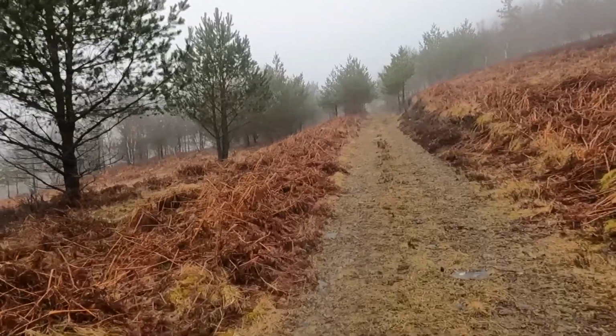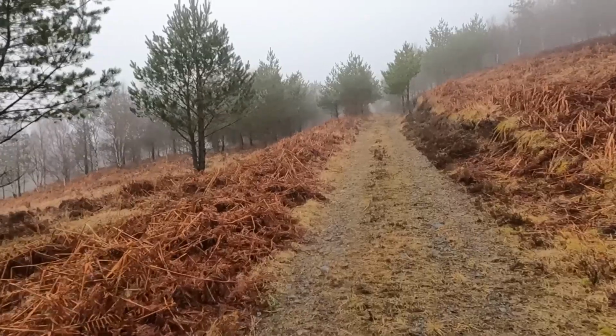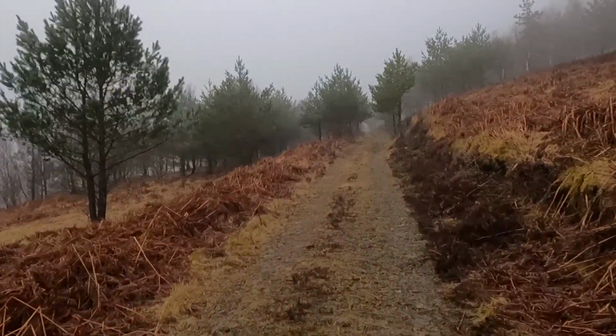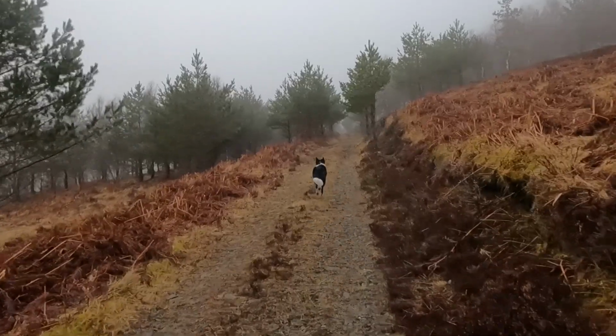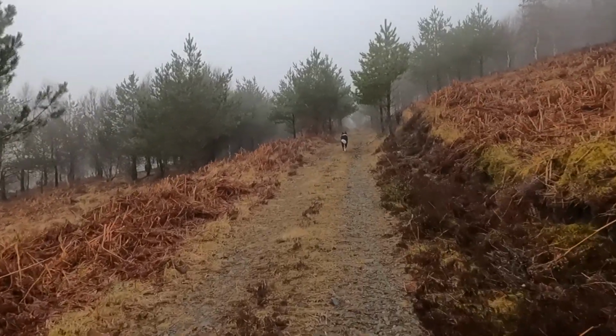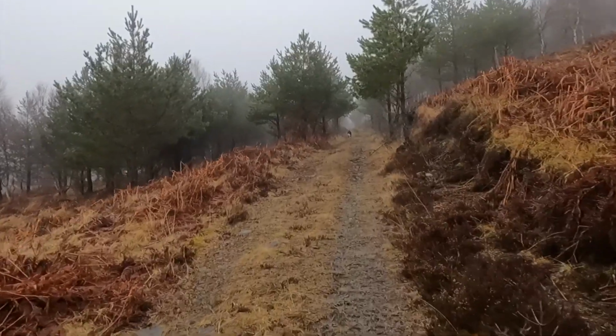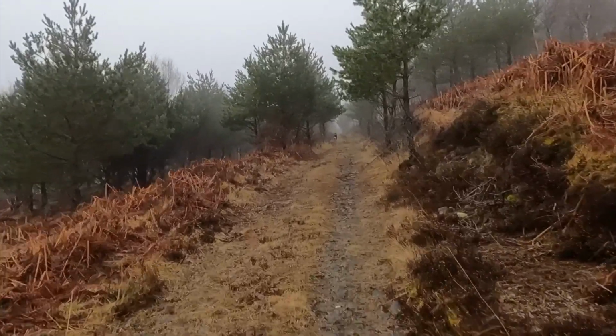So we're following this Land Rover track, seems to be a theme. Probably 3 or 4 miles before we get to the base of the hill. So I'm going to be on this for a while. It maybe lends itself to a mountain bike.